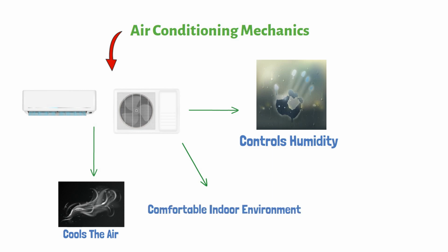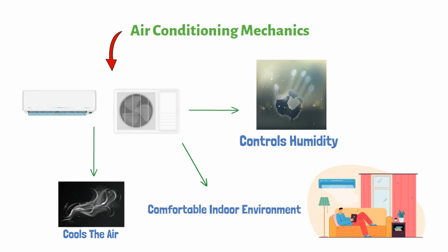Air conditioning mechanics. Air conditioning is a technology that not only cools the air, but also controls humidity, creating a comfortable indoor environment. It's a savior during hot summer days, providing relief from the heat and creating a more pleasant living or working space.